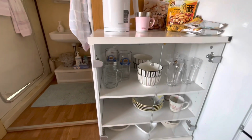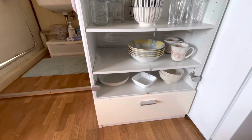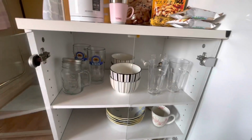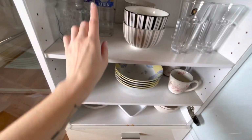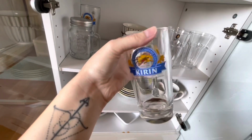This here is just my dishes and plates that I have. What's super nice is that actually, whoa, these and these were given to me by one of my teachers.